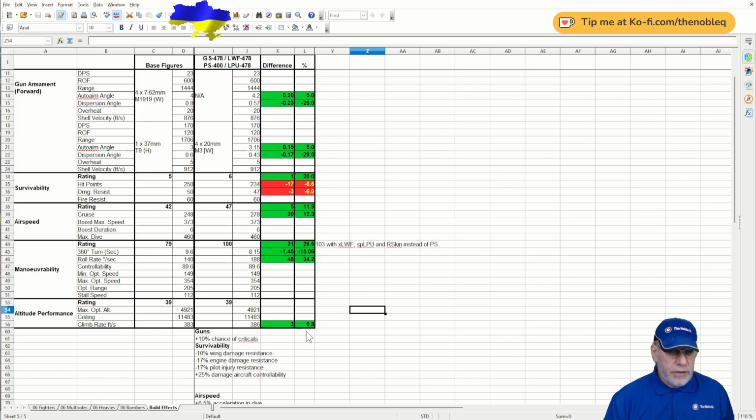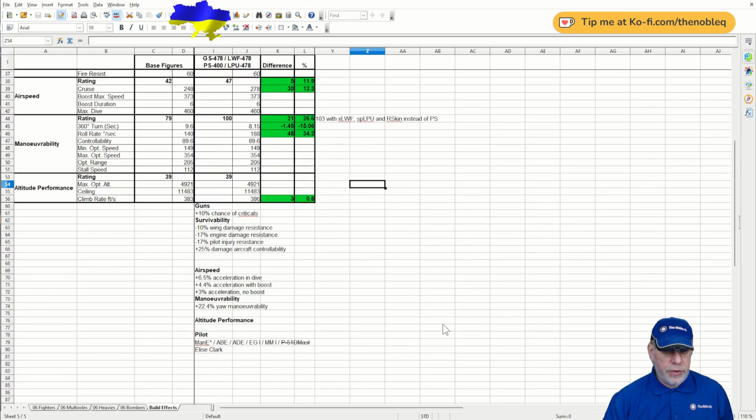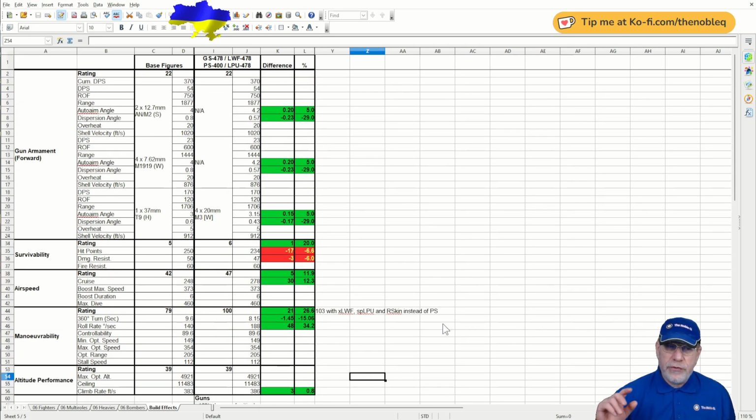Little bit of an increase in the climb rate. This is not going to bother us. It's only 3 feet per second. Okay, so I hope you've seen all those figures. As I say, make sure you pause the video so that you can have a look at them. And we'll move on to the next section, which is going to be how the aircraft performed in battle.